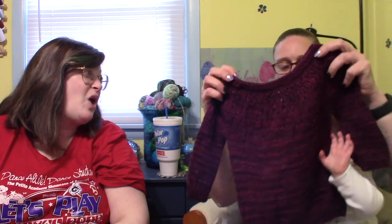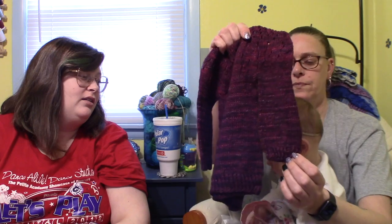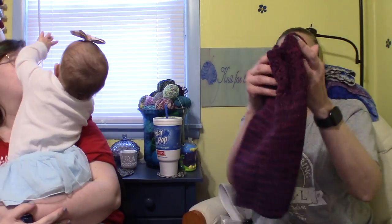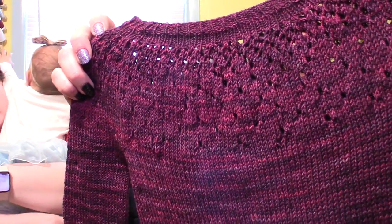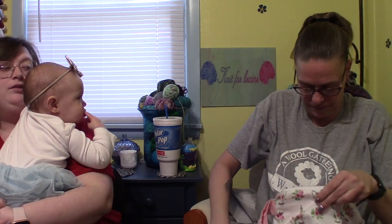I did change the neck band. The sleeves and the bottom did not have ribbing. I did add ribbing. Do you want mama? No. So you just want thread. You just want the thread that's on the wall. So, yeah. And I did actually block it. You can kind of see the lace work there. So that one will be going home with Peanut.